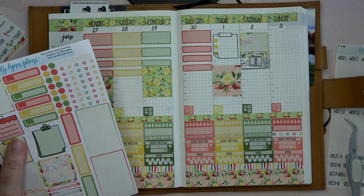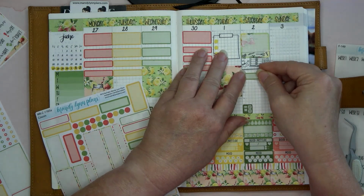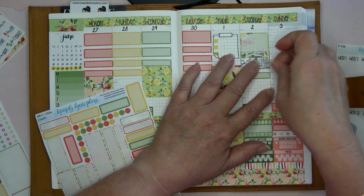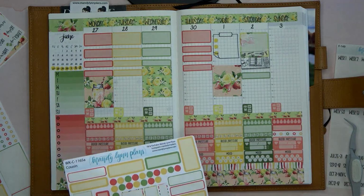And then I need to upload everything to Later on my photos. I haven't been doing that, and I need to get back to doing that. And I need to water my plants.